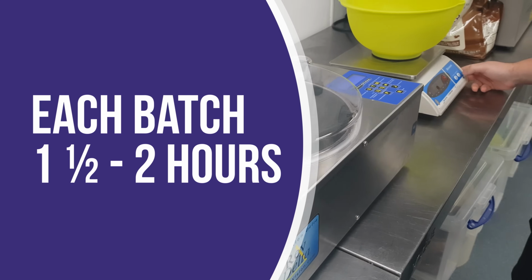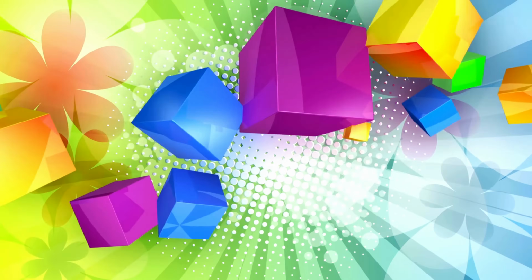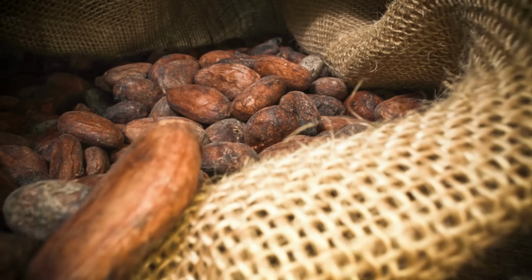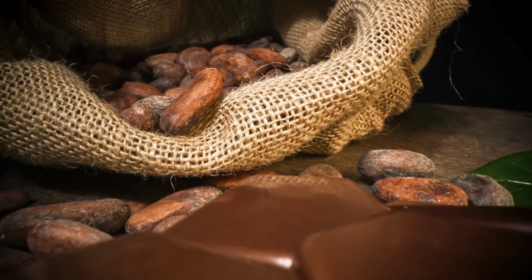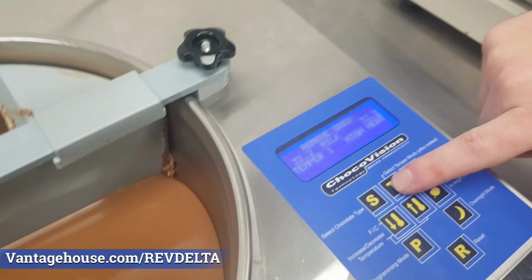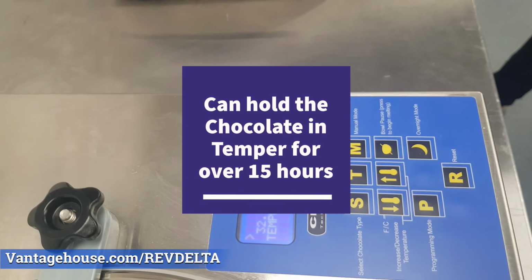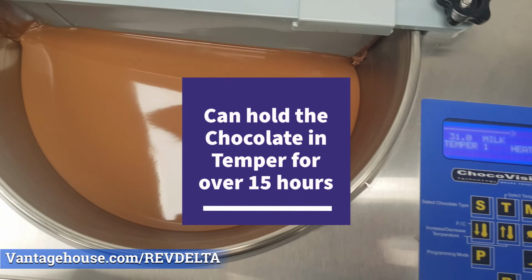The Delta can temper all types of couverture chocolate, milk, white, dark, ruby, and even coloured or flavoured chocolate, as well as being able to temper bean-to-bar chocolate due to its brilliant saved recipe feature. Once your chocolate is in temper, the Delta can hold the chocolate in temper for over 15 hours with its extended temper mode.